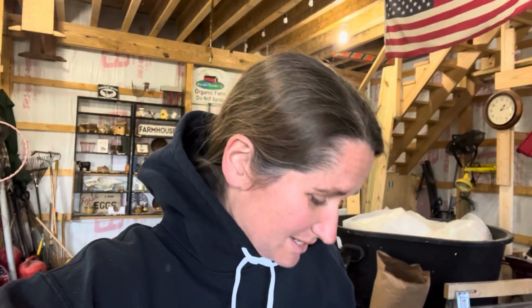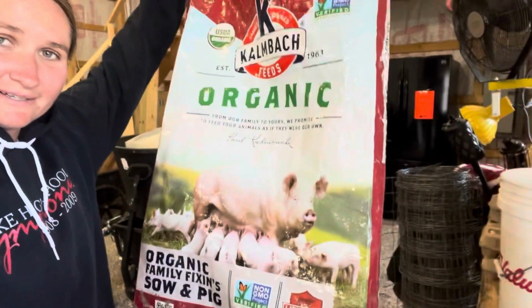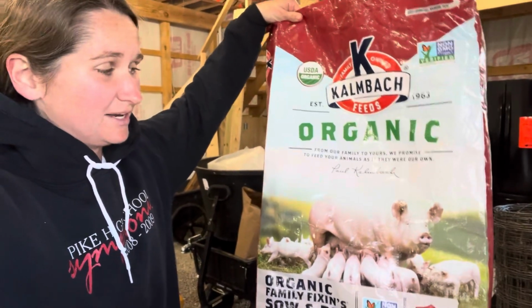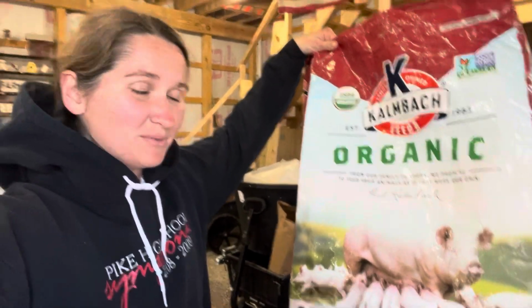So anyways, today I'm getting on chores, and this pig food that a friend so graciously donated. Thank you so much again. Just finished this bag off. The pigs loved it. So we'll start on the pig food that I picked up yesterday. Also here in maybe 45 minutes or so, I have a friend swinging by to drop something pretty cool off. So more on that here in a little bit.